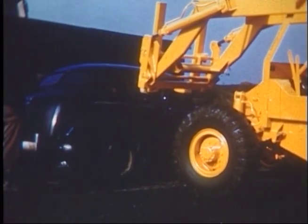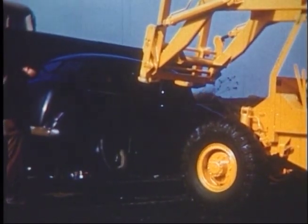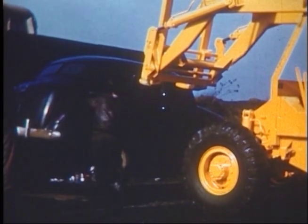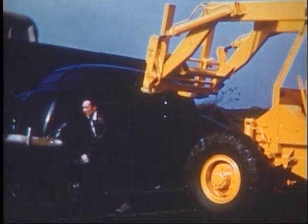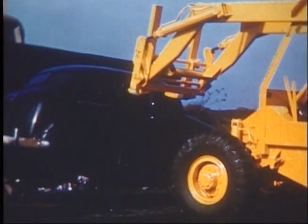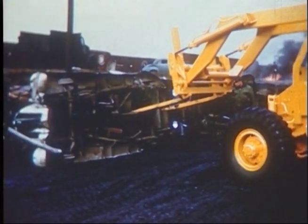Large auto-wrecking yards use the Carylift to transport the jalopies from the weighing scales to the torch cutters after the tires and wheels have been removed. The machine lifts the car from the scales, carries it down the yard, and places it in position for cutting and smashing.